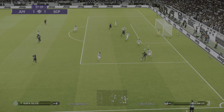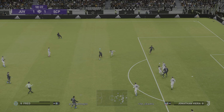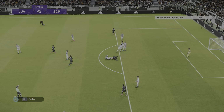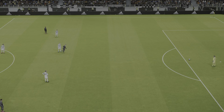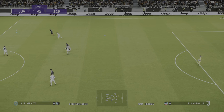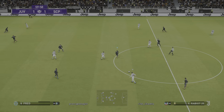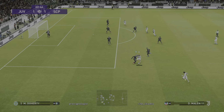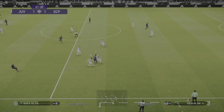Rafa Silva. There's no flag. And it's Matuidi. Matuidi. Now, surely. He's managed to get himself offside. Rabiot. Good challenge, he just stood firm. Well, the defence got the better of him this time, but I'm sure he'll go again.